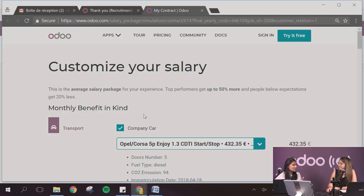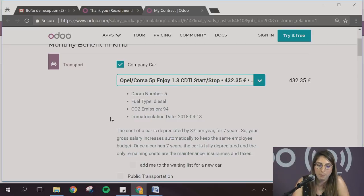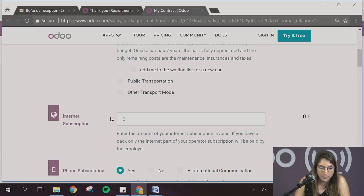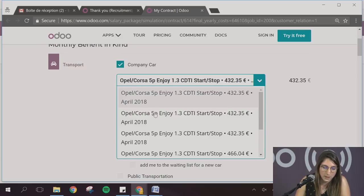Okay, so let's see how it looks on the website. Basically, I just send this link to candidates, and it's the opportunity to personalize and customize your own salary package regarding the different benefits that you would like, instead of one that is not flexible. And the goal of that is, of course, to respect a certain budget.